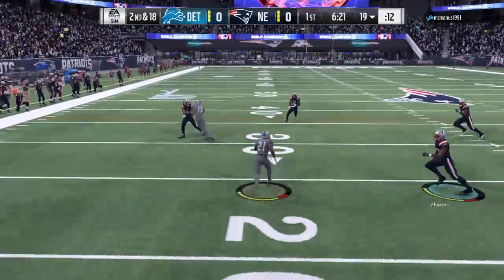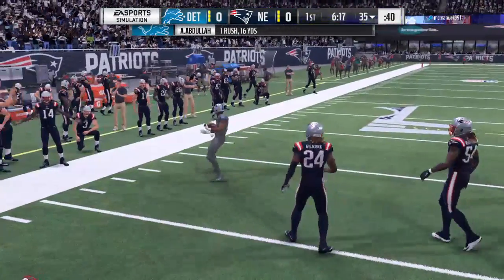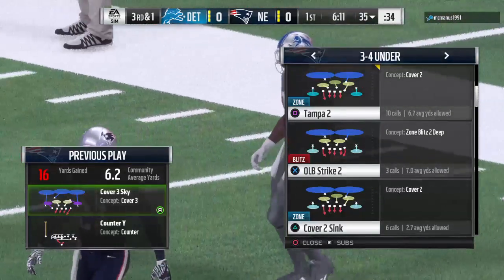First carry for Amir Abdullah. Finding room at the 30. And he's able to take this one up to the 35-yard line. Give him 16 yards on the play. And that is going to set up a 3rd and 1.